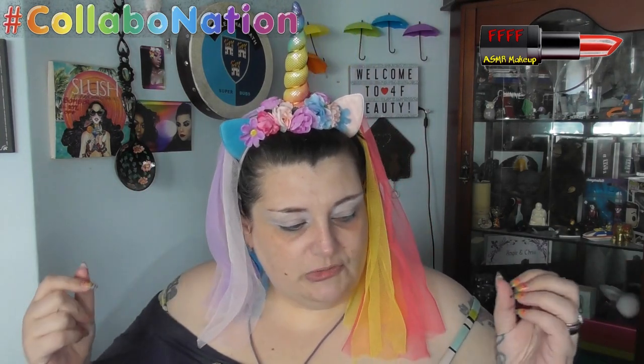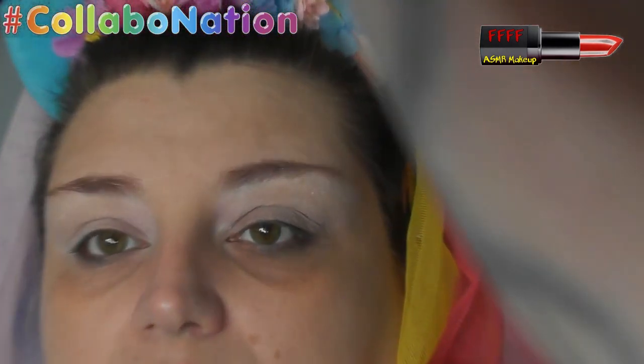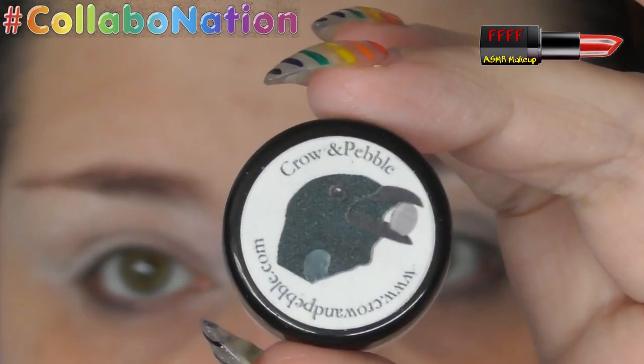Right, my face is washed, moisturised, SPF'd and primed. I have two primers on today. I have the No Problem primer and my usual antiperspirant primer. Details of this are linked in my description box. Let's get you zoomed in. When I say zoomed in, I mean zoomed in. All that I've got on my eyes at the moment is the Crow and Pebble white eyeshadow base in shade Cotton.